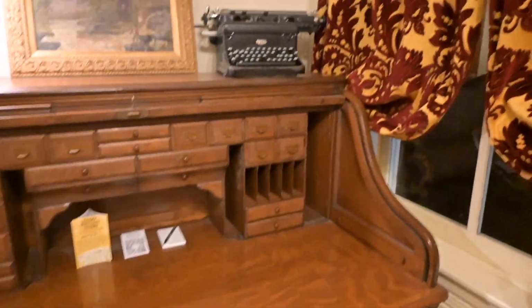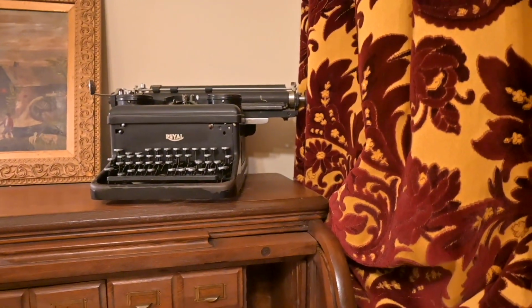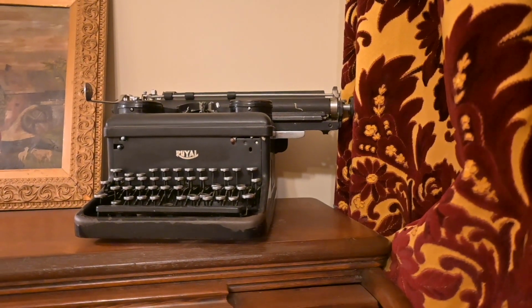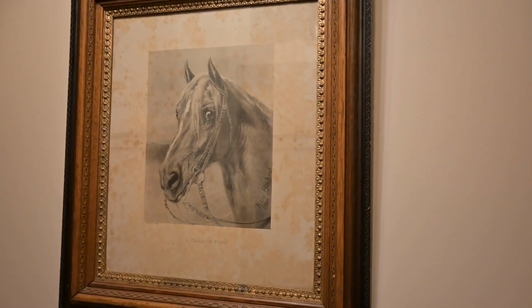And then of course, I always have to have a typewriter because I collect typewriter ribbon tins. So when I saw this, I just thought, oh my gosh, this is so perfect. This little Royal typewriter is amazing. And of course, they've picked out all the art for this room. And of course, Louisville, you had to have a horse. And everything is just so fun.